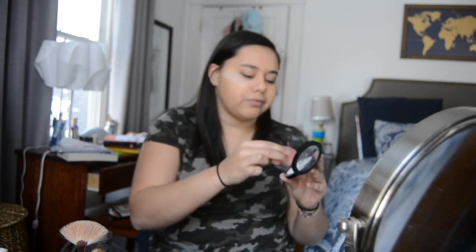Okay, so now powder, because you gotta set your face so it stays really mattified and gorgeous. I don't like doing this step because then I gotta sit like this for a little while. Okay, so I just take this brush. This is the NYX HD Finishing Powder in white and translucent, actually, if you want it to be correct, and I put it on the parts of my face that get pretty oily.